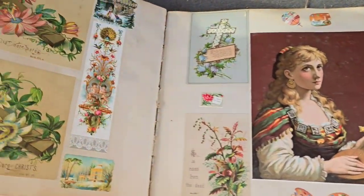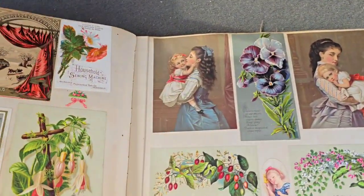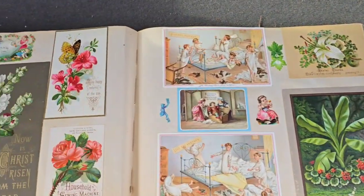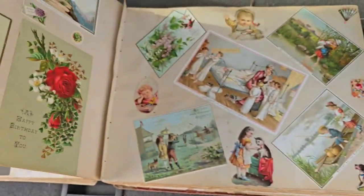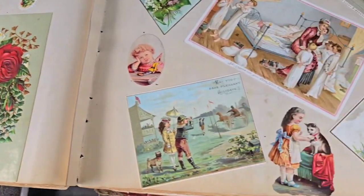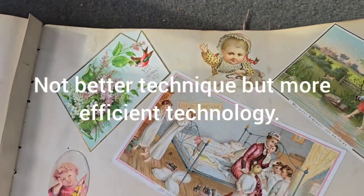They just did something back in the 1800s that was just, I don't know. It captures that time period. Even though it was simplistic, and obviously we probably have better technique now, the colors and stuff from back then are just captivating to me. I really love this stuff.